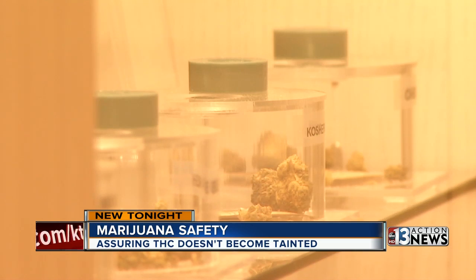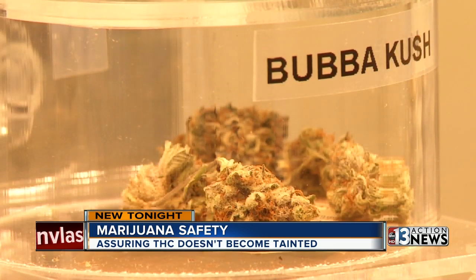Mold is of particular concern for medical marijuana users. They really don't want any mold or any yeast or any aspergillus or any kind of microbial in there that could make them even sicker.